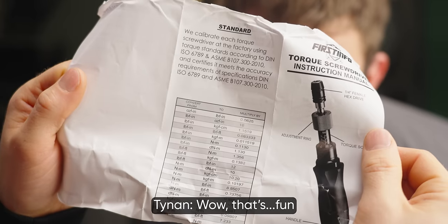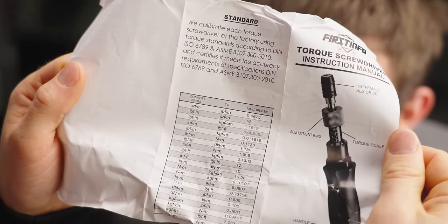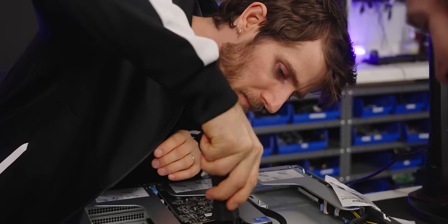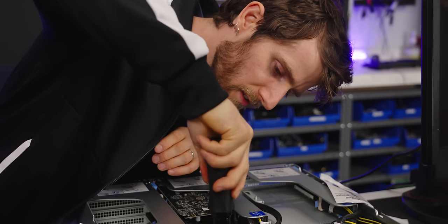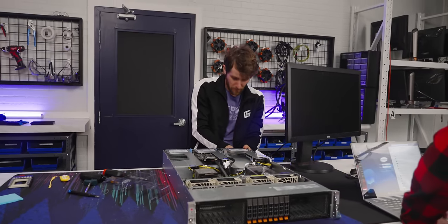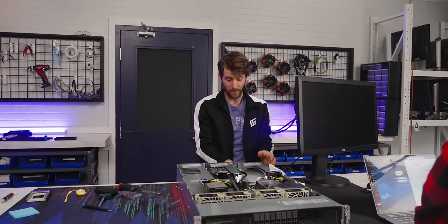Okay. Oh my god. Wow, that's fun. Okay, so how many newton meters? It's 0.904. This is scary, this seems like too much. Okay, then go two less. The good news is if we brick this thing, we've already benchmarked everything, so we'll just continue the video and pretend this didn't happen.